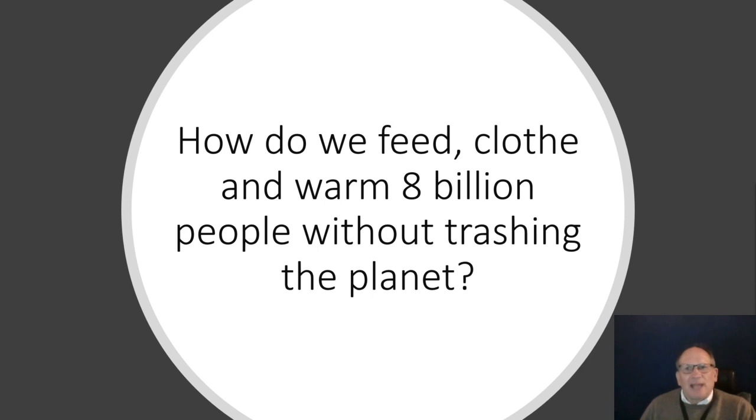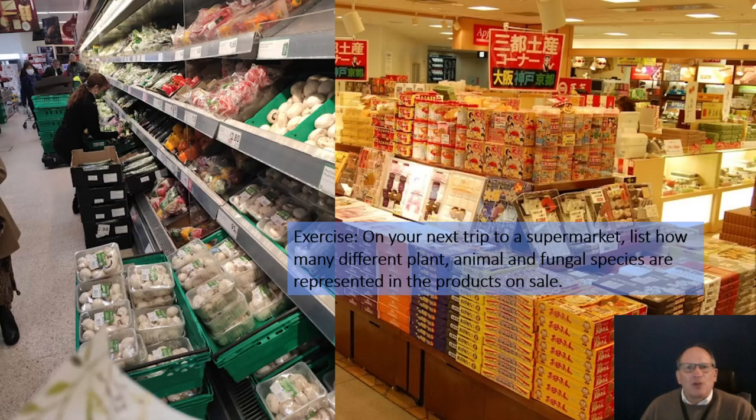And it's an interesting exercise to see just how much of the world's biodiversity is actually represented in the products which we can buy in a supermarket. So next time you are in a supermarket, just have a look around and think how many different products are there and how many different species those represent.